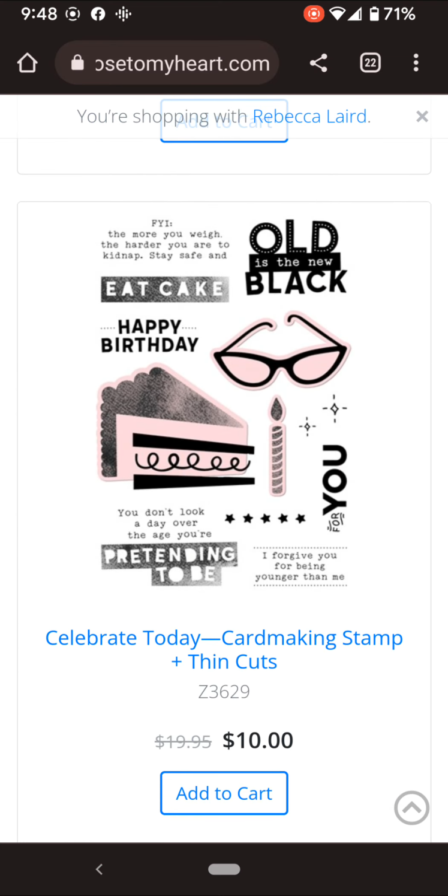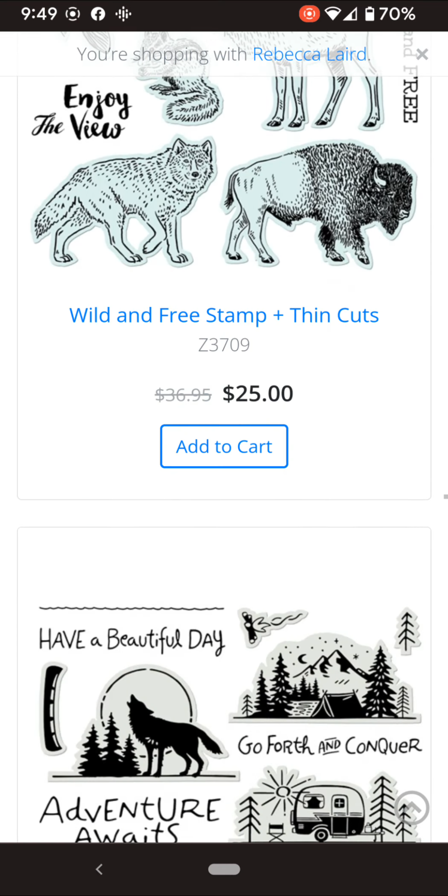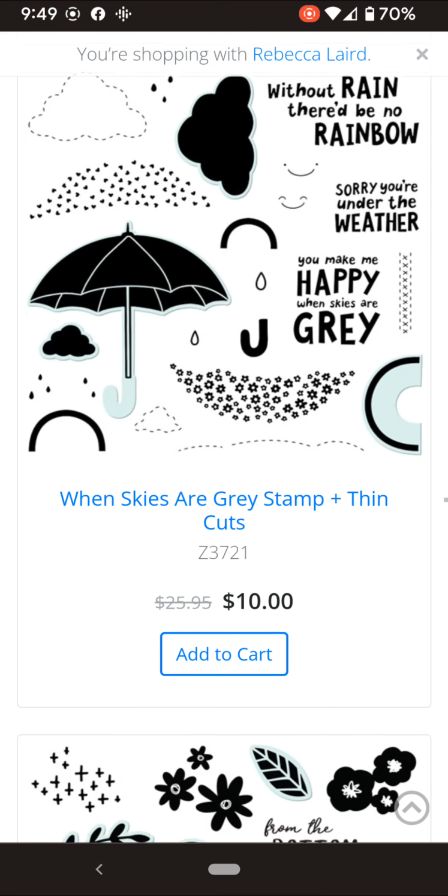So you could run that through your die cut and then stamp it perfectly on top, or some people stamp first and then cut it out. And so you can see there is gobs of savings to be had on these. Some of them have a lot of thin cuts, and some of them just have a few thin cuts. So each one, the prices will reflect that.